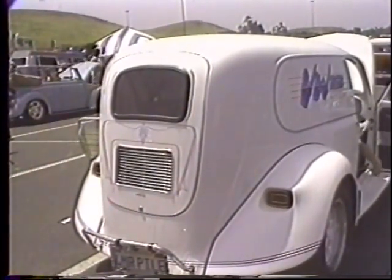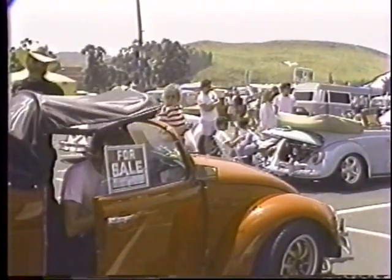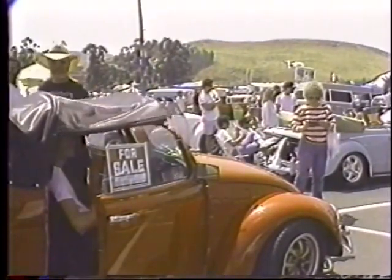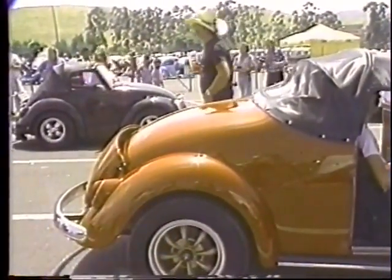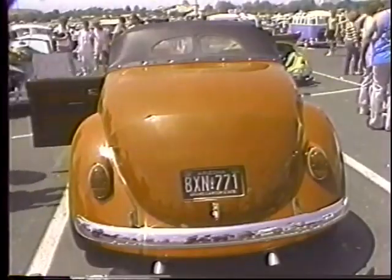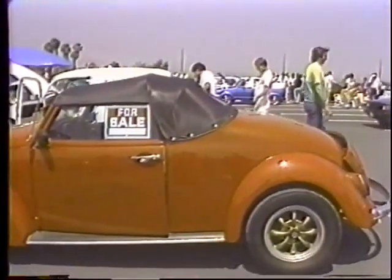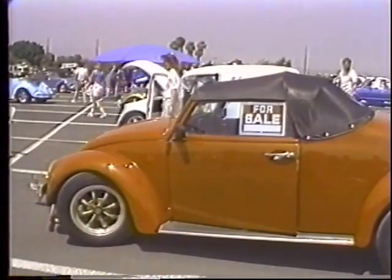There were definitely a lot of custom cars here today at the VW Classic. Here's a 1940 Ford fiberglass kit car on a Volkswagen chassis. There are a lot of kit cars out here at today's VW Classic. It gives everybody a great chance to show their kit cars in an atmosphere where other Volkswagens are around. This one here is for sale. It's got the 8 spokes. It's in pretty good shape. Somebody buy it. Call him.